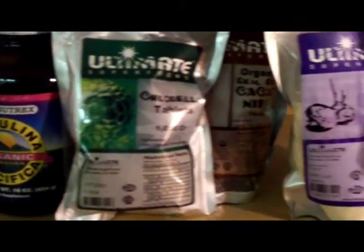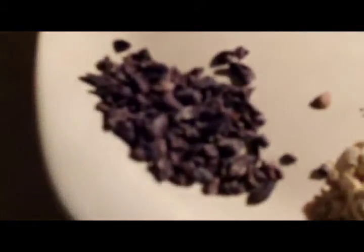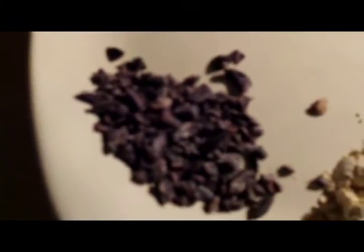You can see there's the chlorella, you can see the maca, and we also have these real goji berries here. And this is some cacao, and this is what cacao looks like as a dried superfood. That's before it comes out of the shell. And here you can see cacao nibs. These are the beans chopped up. And this is some chlorella tablets, some spirulina powder, a little bit hard to see there, and goji berries right here, and some maca powder. So now you know what they look like.